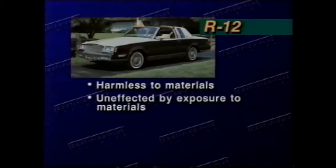Throughout this time, a material called refrigerant 12, or R12, has been commonly used. It performed its task of cooling vehicle interiors exceptionally well. Not only that, but R12 did its work with a minimum of problems. It is harmless to steel, copper, iron, aluminum, and neoprene, the materials that make up the AC system. And R12 itself is unaffected by exposure to these substances.